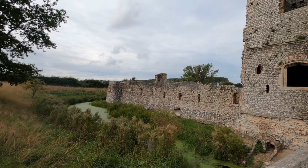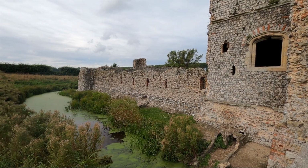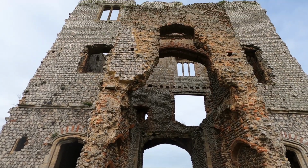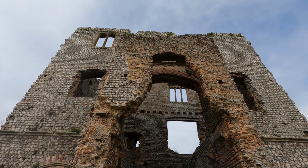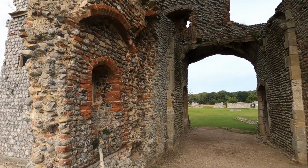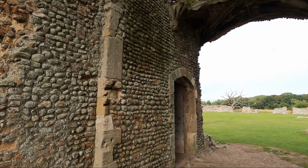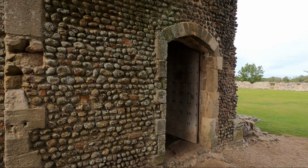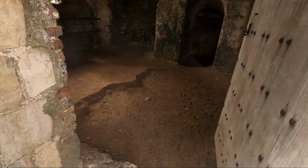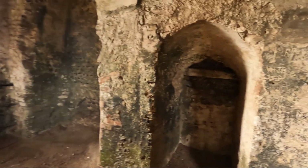So this is what the Victorians would have described as a romantic ruin, isn't it? Good heavens. It looks a bit fragile to me as well. Yeah, and there's doors as well. A bit drafty in here. Wow.